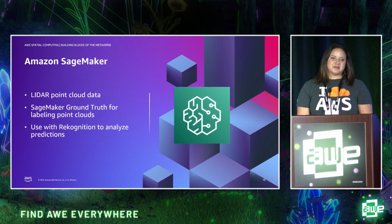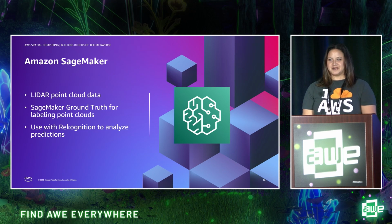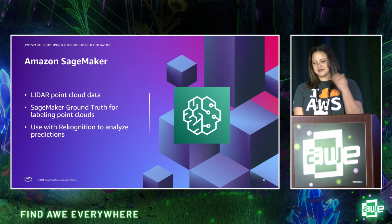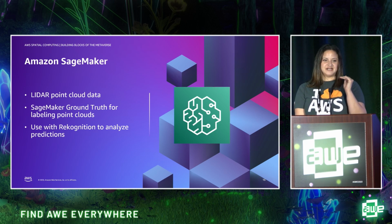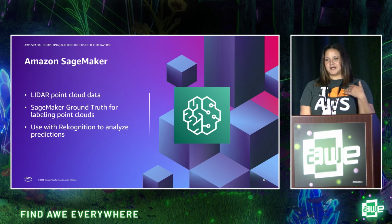SageMaker, I think a lot of people have probably heard about SageMaker, but I think few people have probably heard about it in this context. This is where we can combine the LiDAR point cloud data. And so all three of these things, so we're going to use Rekognition, point cloud data, SageMaker Ground Truth. And what that's going to do is take, specifically in this use case, those LiDAR scans, take those point clouds and analyze them for, again, customizable sets or standardized sets.